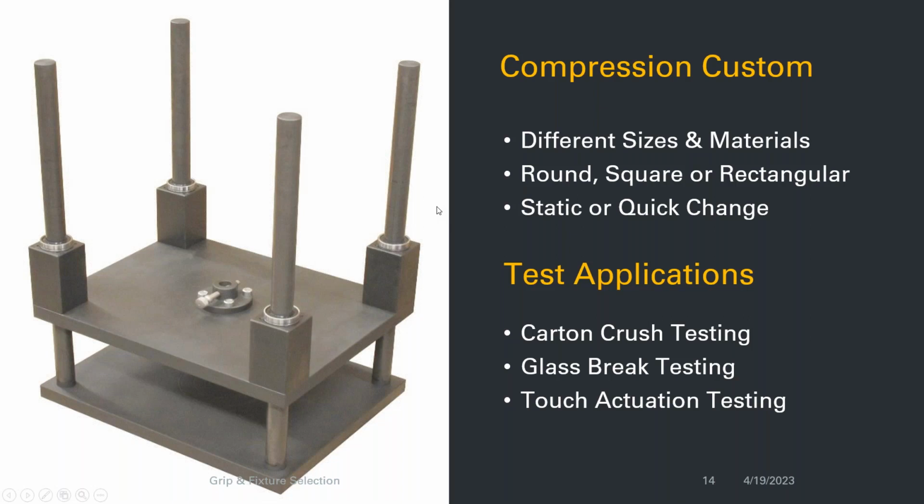And then there are the custom compression plates. Sometimes it might not be a lot of force, but the sample might be huge. And so you're looking for a wider area, and you're also looking to concentrate the force on the entire surface area of the sample. Case in point, the corrugated cardboard, which is the carton crush.